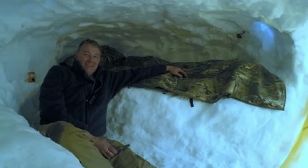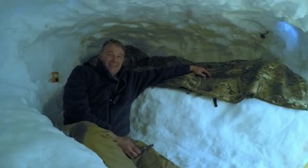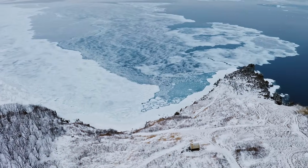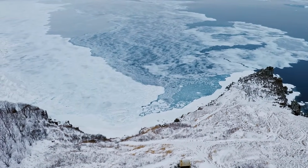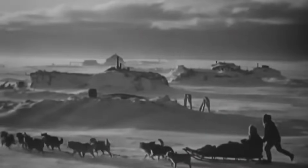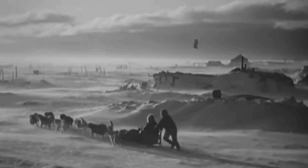A well-made snow cave can be up to 50 degrees warmer than outside temperatures. Think of it as the world's coldest studio apartment. No monthly rent, but the commute is terrible, and the neighbors are mostly Arctic foxes who never bring anything to the potluck.